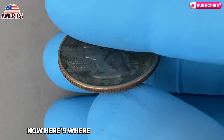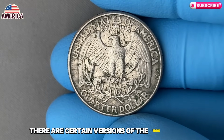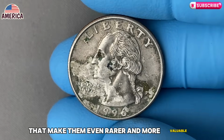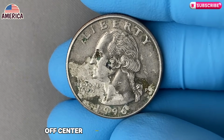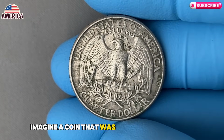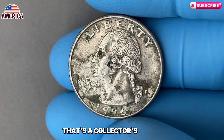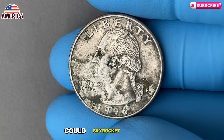Now, here's where things get even more exciting. There are certain versions of the 1996 quarter that have what collectors call errors, minting flaws that make them even rarer and more valuable. These can include things like misprints, off-center strikes, or even double dies. Imagine a coin that was accidentally struck twice, making the design blurry or out of alignment. That's a collector's dream, and finding a 1996 quarter with such an error could skyrocket its value.